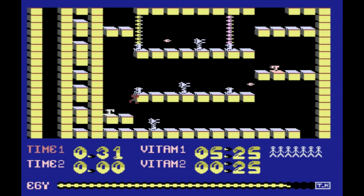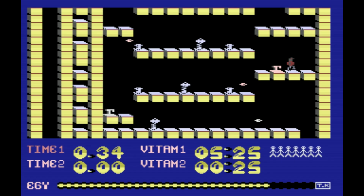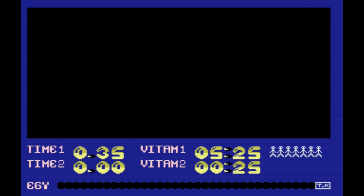And yeah, playing it again, it's, as I remember, that kind of challenge that you want in a platformer. I'd like to actually go back and play it a bit more than I did, to be honest. So I'll do that after this. But yeah, no complaints with this game. It's an excellent example of a platformer on the system.